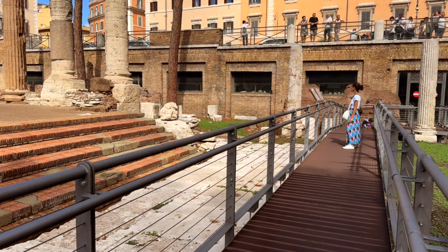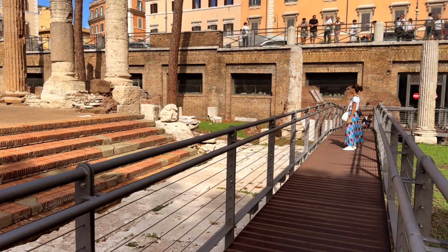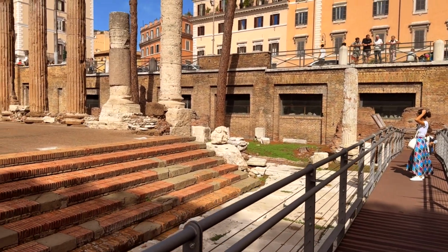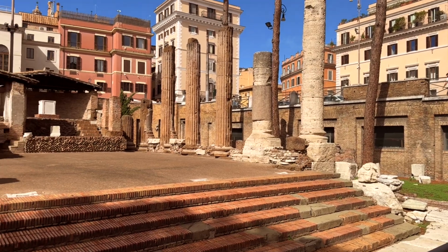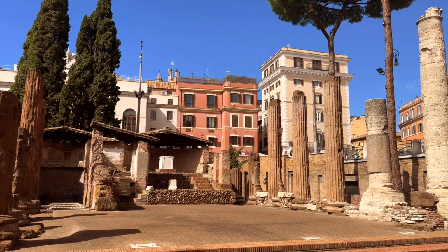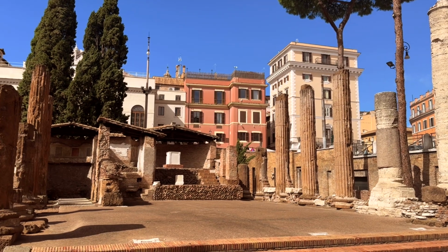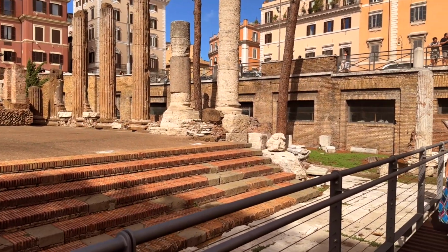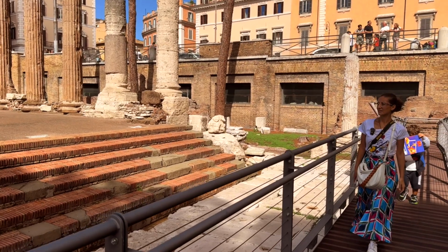This is also the site of a medieval church, the Church of San Nicola de Calcarario, later also called Church of the Cesarini. We can see the rest of the apse of the church in here. Moving on, we go towards Temple B.